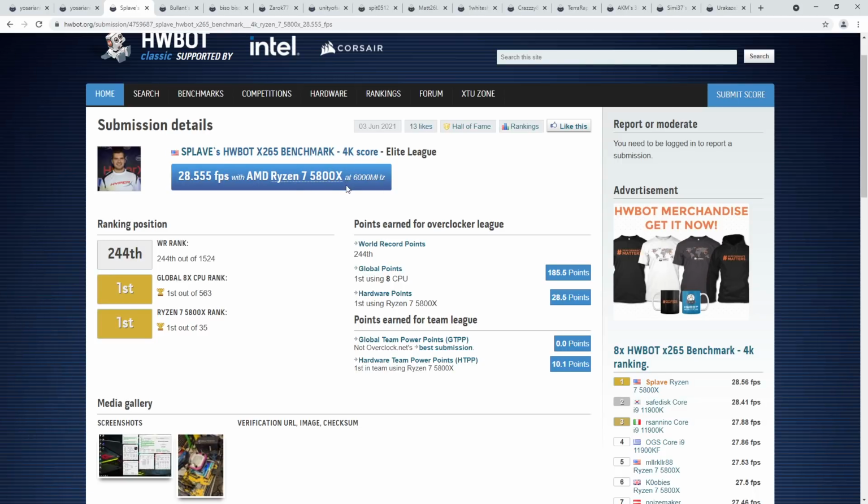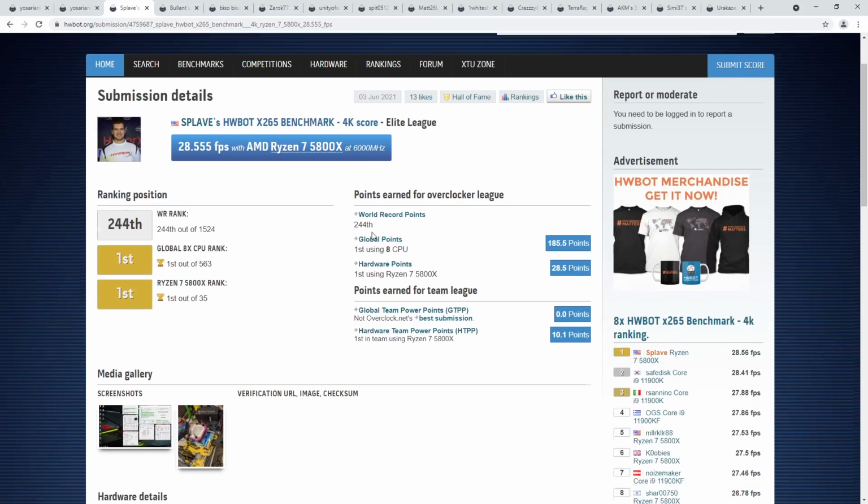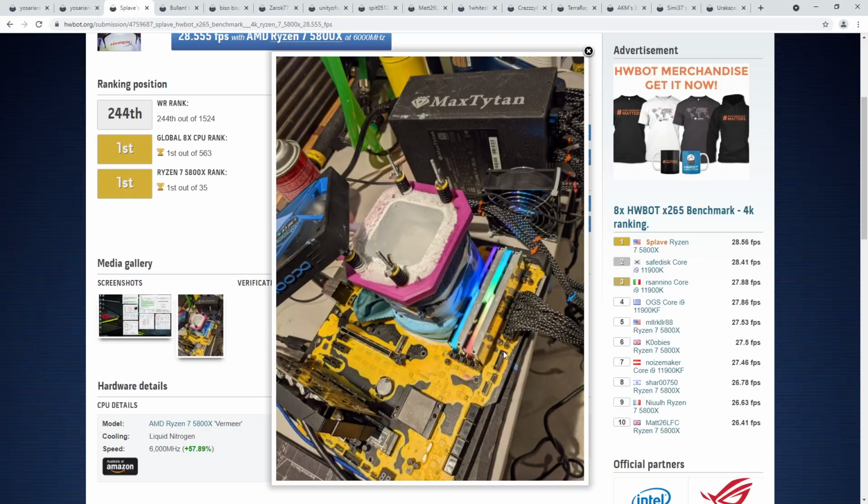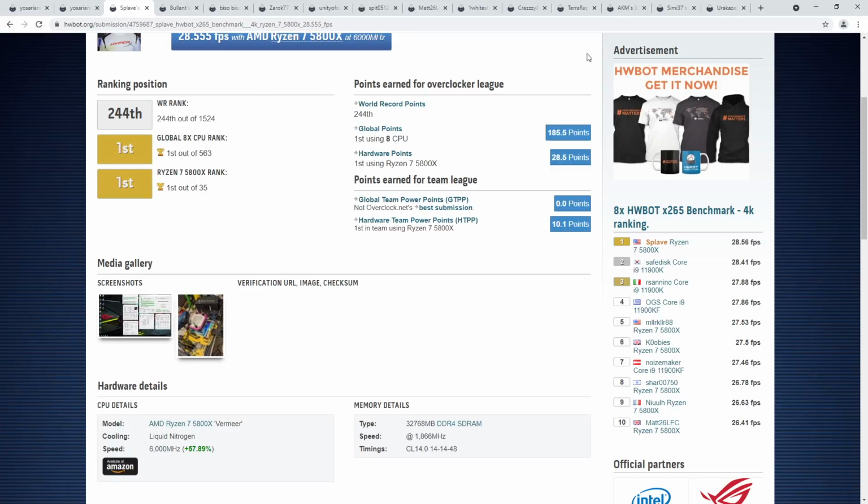Anyway, next, Splave managed to retake first place for HWbot X265 with 4K, with the Ryzen 7 5800X. So this is a video encoding benchmark. It encodes a 4K video. It's very multi-threaded and very heavy. This is quite sensitive to stability. It also benefits from dual rank. So as you can see, we've got 4 memory sticks. Each of those sticks is single rank. So with 4 of them on a dual channel CPU, you get a dual rank memory configuration out of that.